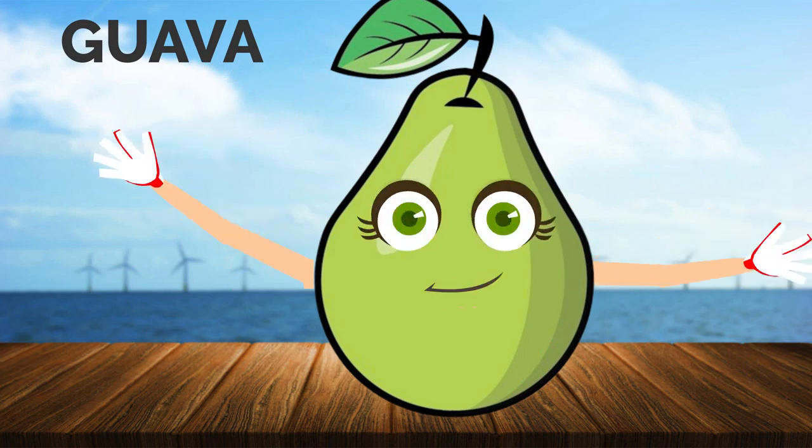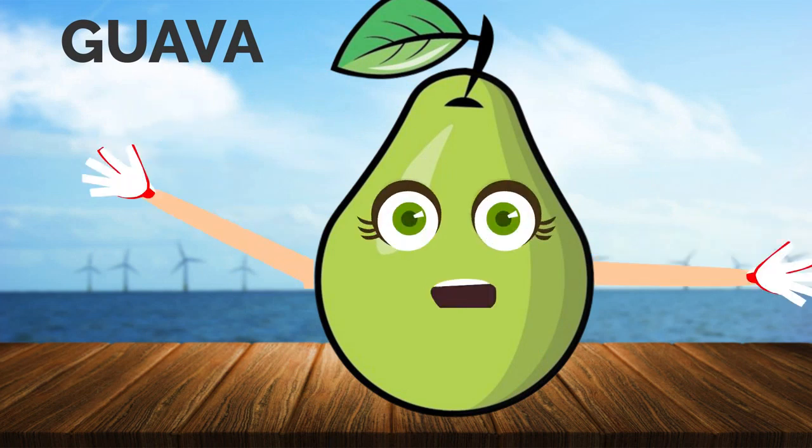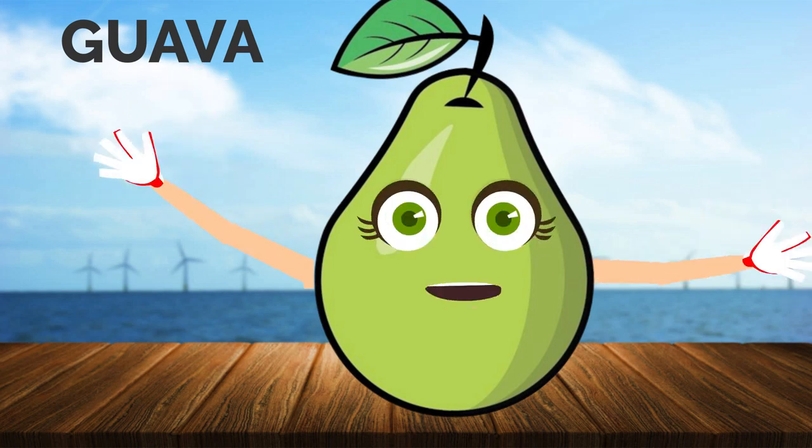I am a guava, a tasty tropical fruit. Guavas come in different colors like green and pink. I'm filled with tiny seeds, but you can still eat me.